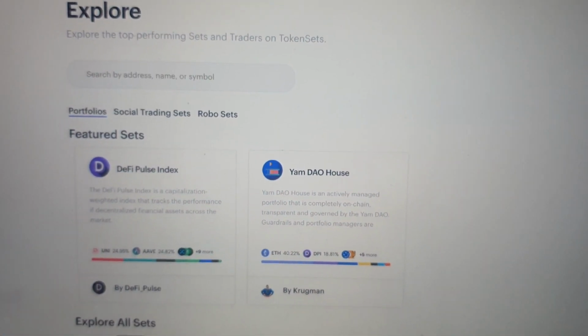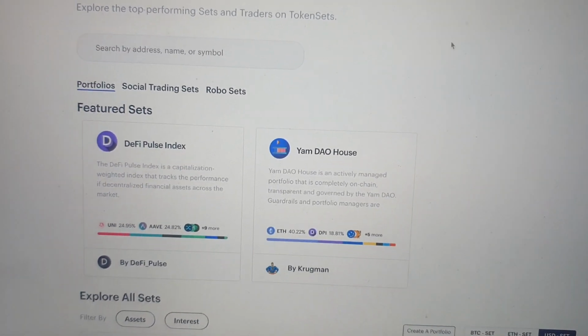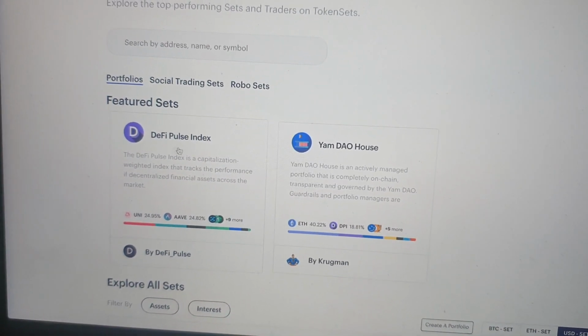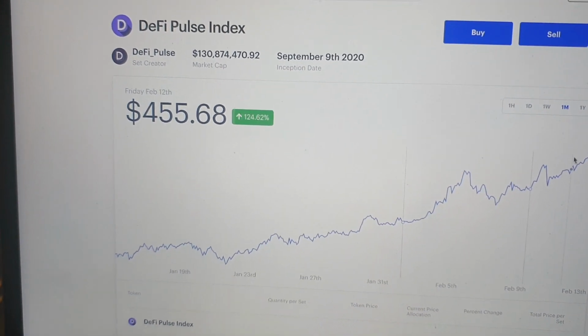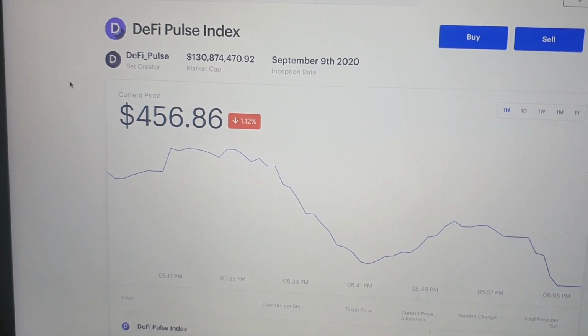We have discussed this, and first we're going to have to sign in. There's multiple ways to sign in, and we have a featured set. Yam DAO House, woo! But we're going to be investing in the DeFi Pulse Index. So first, we're going to sign in, but I'm going to show you. That's great, perfect. It dropped to 456. That is absolutely fantastic.